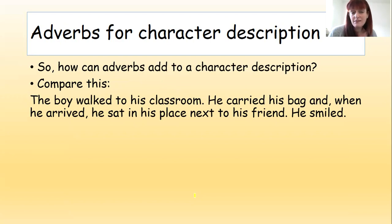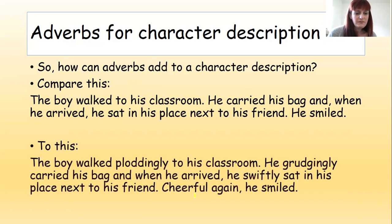Maybe he's okay, he's just normal, he's walking to his classroom, he's happy when he sees his friend. And I know this because we've got the verb smile there, so he seems fairly happy. Okay, it's a nice description, gives us a bit of detail. We can see that he's got a bag on his shoulder and he's sitting next to his friend, so it's got a little bit of detail in it. But it doesn't tell us really that much about how the boy might be feeling.